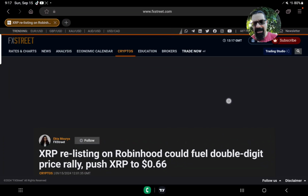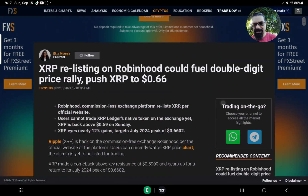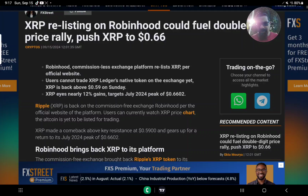Let's take a look at what's going on with Robinhood. So XRP relisting on Robinhood could fuel a double-digit price rally, or push XRP to 66 cents. And we certainly need a catalyst with some liquidity. So Robinhood, the commissionless exchange platform, relisted XRP per the official website.